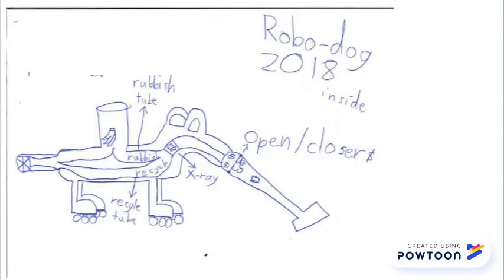The inside shows where the rubbish is sucked up and x-rayed. It scans and tells RoboDog what column it is sorted into. For example, if it is rubbish, it will go to the rubbish tube that gets stored.